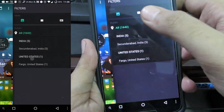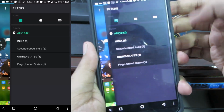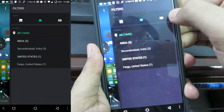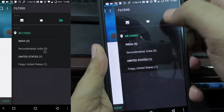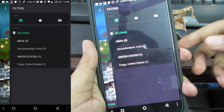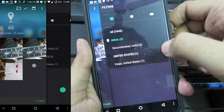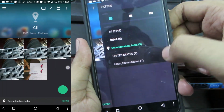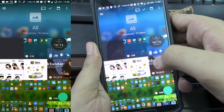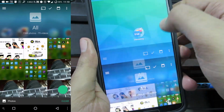And if you swipe left, you'll go to filters and location settings. So if you just want to see all the video files in your device, select this option and you'll be seeing only video files. And if you want to see all the GIFs in your mobile, just select that. Let's go back now. And if your images have location based information, you can check out those locations over here. I have 5 images from India, 5 from Secunderabad, again the same photos, and 1 from United States. I don't know how I got it. There's actually nothing new about it. It's just a gallery app, but it just brings something new to the table. So do check it out.